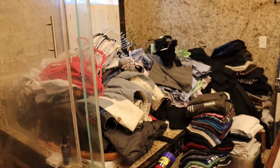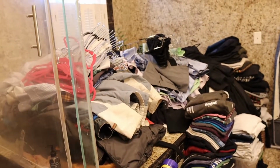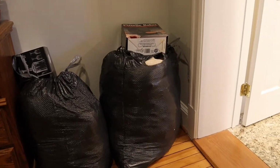This used to be my tub, and now it is full of all of the contents of our closet. I'm up to 3 donation bags. I'll be taking these to the donation center later today.